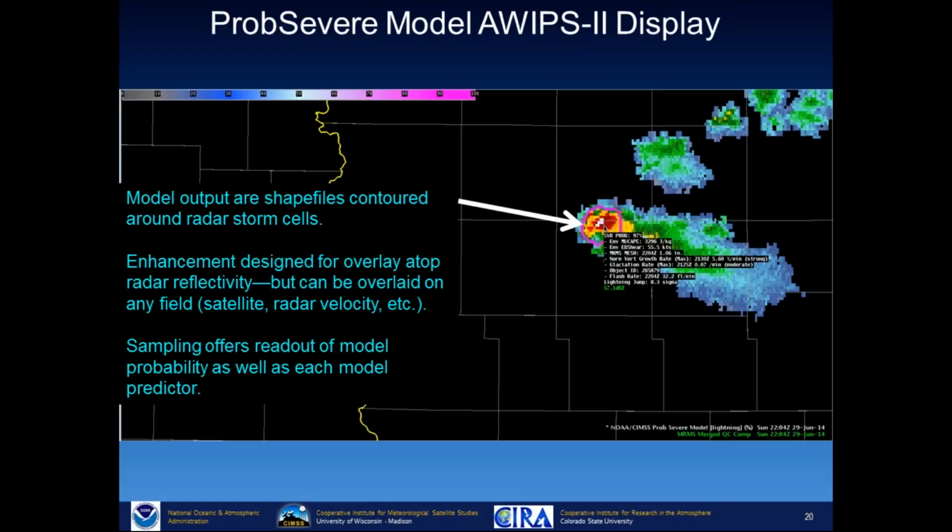If you turn on sampling in AWIPS, all of the information that is going into the product becomes available, which is pretty handy, because as you look at this through time, you can get a feel for what's the impact of a lot of shear? What's the impact of a lot of MU CAPE? If you have strong versus moderate versus weak vertical growth rates, how does that affect the ProbSevere?